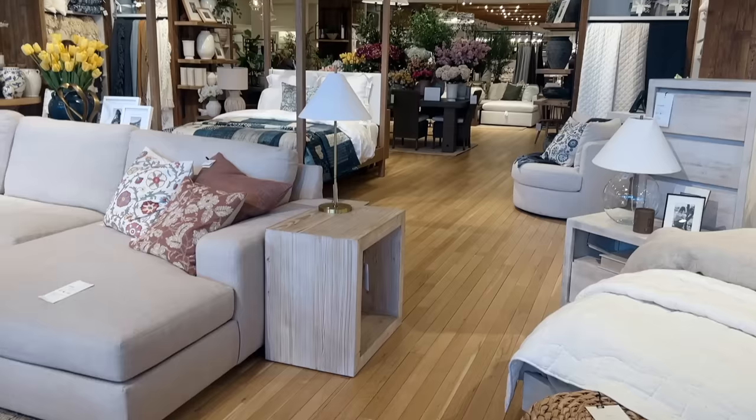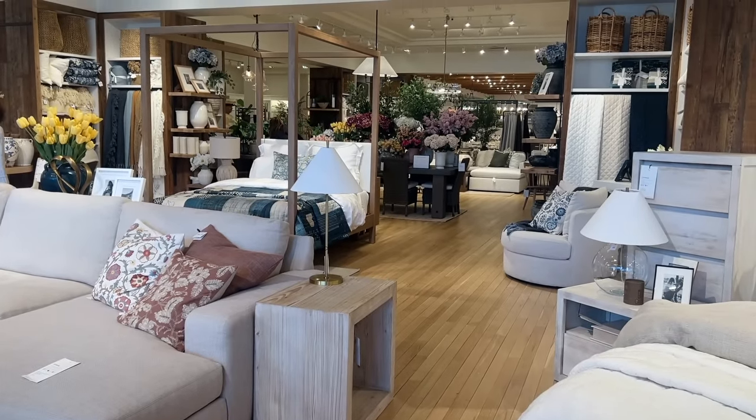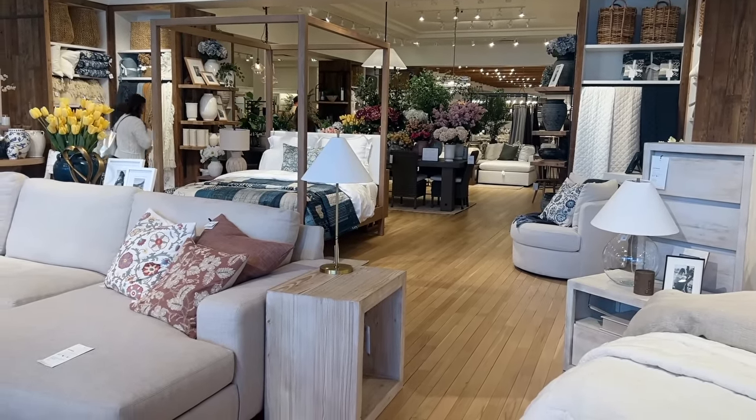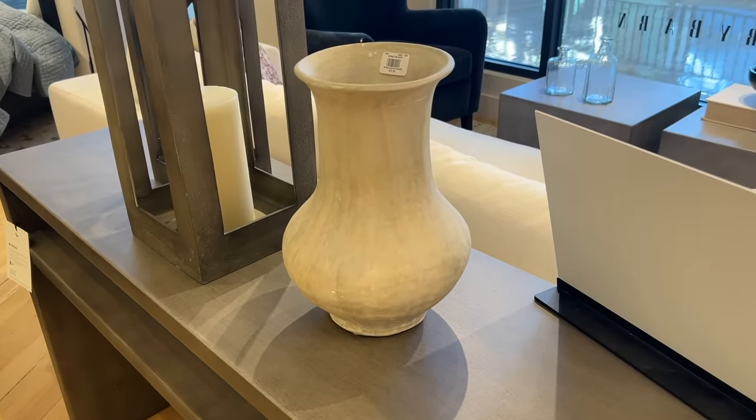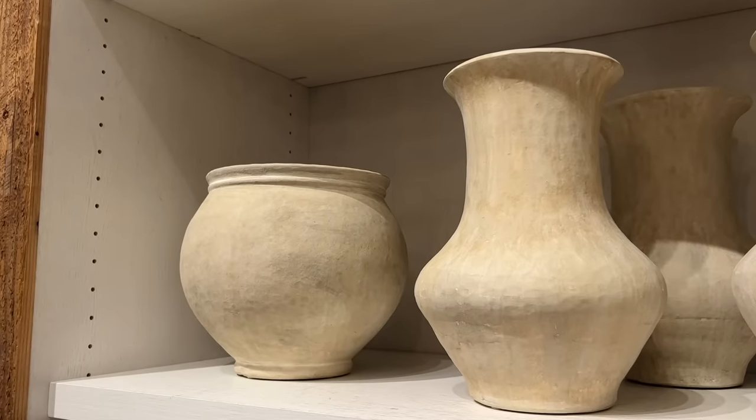I love using these stores for inspiration especially, but some of these items you can easily get the same look for a better price elsewhere. So if that's the case, I'll be linking the designer dupe, but if I do think it's worth it, I'll link the exact item you see while we're shopping here.